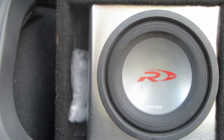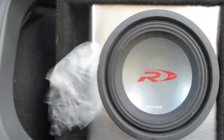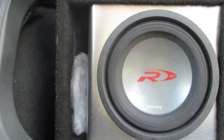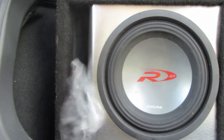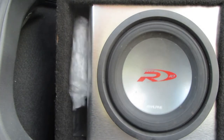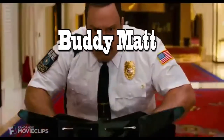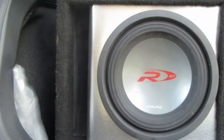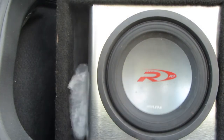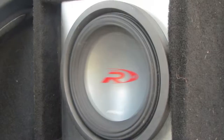So I even tried to offer Buddy Matt both my two JLs in the bass wedge box for this Type R 10, and he wouldn't do it. I don't even really know why he even needs this Type R. I'm pretty sure he dailies a 2009 Segway XT. I even offered to buy it from him at MSRP prices from back in the day, adjusted for inflation today, and he still wouldn't do it.